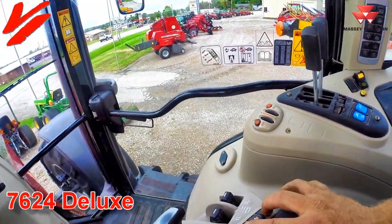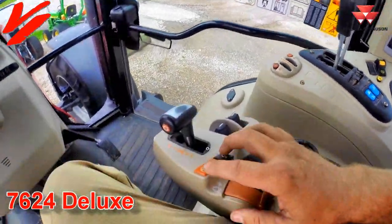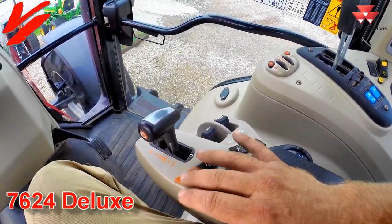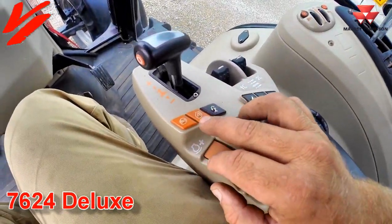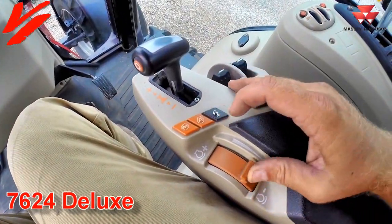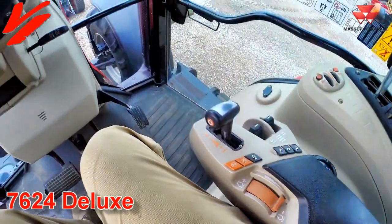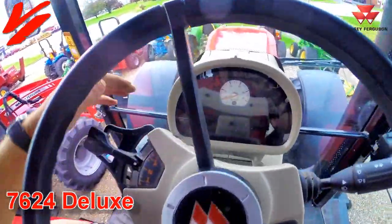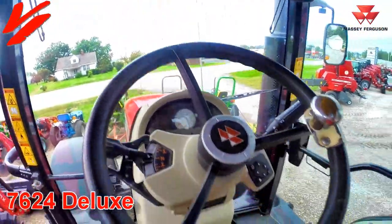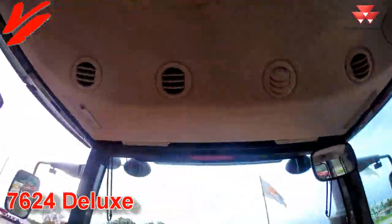3-point raise and lower. There's your raise and lower. There's your depth control. SV1 is a speed and velocity control that you can set a preset ground speed, preset engine speed, headlamps management. We can set that up in the dash control center up here to do a second SV1 or SV2.